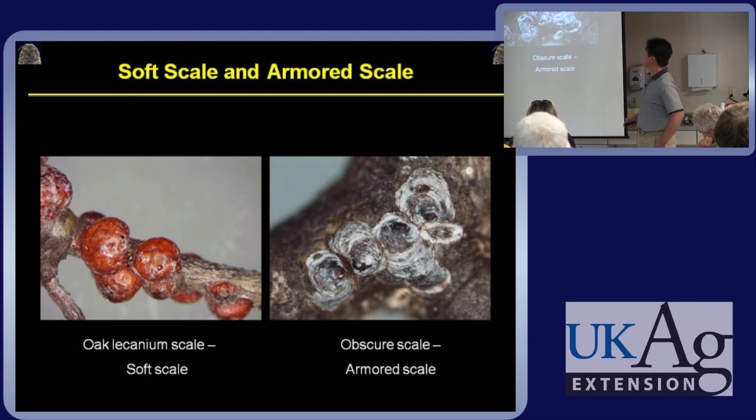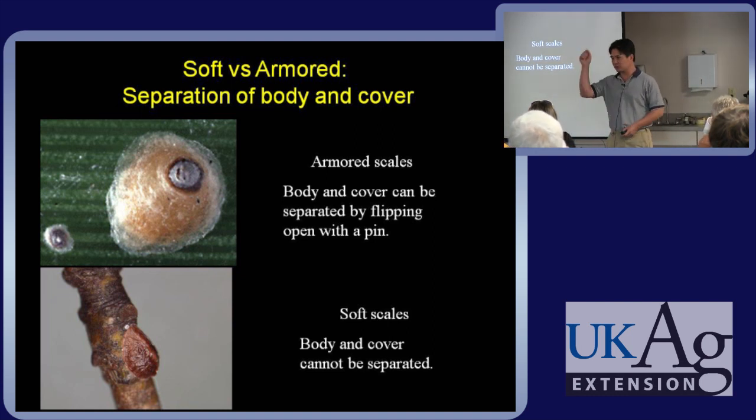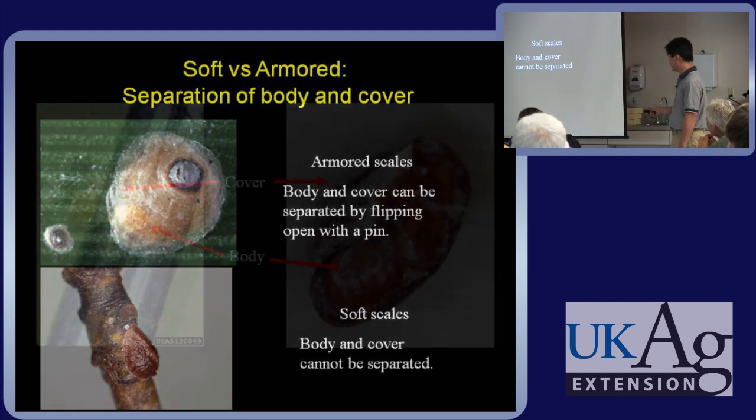Okay, so it's a little bit different between the two groups, so it makes sense to distinguish what they are. There are several different characteristics you could use to distinguish soft scale from armored scale. The first thing is what I call a pin test, P-I-N. You get a little pin, stick it underneath the scale, and flip it over. With soft scale, when you flip it over, the body and the cover don't separate at all. They flip over as one piece. With armored scale, on the other hand, when you flip it over, the shell and the body will separate. In that way, you can tell which one is soft scale and which one is armored scale.